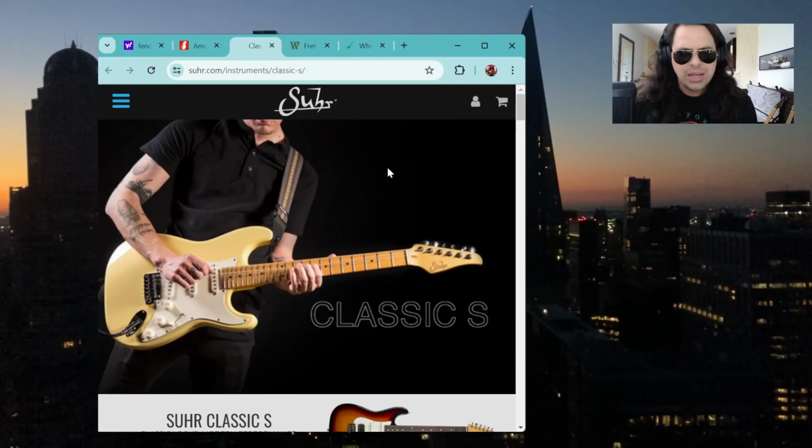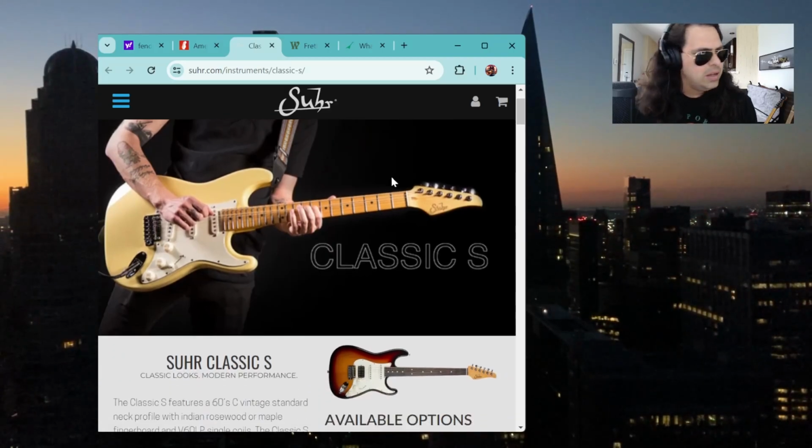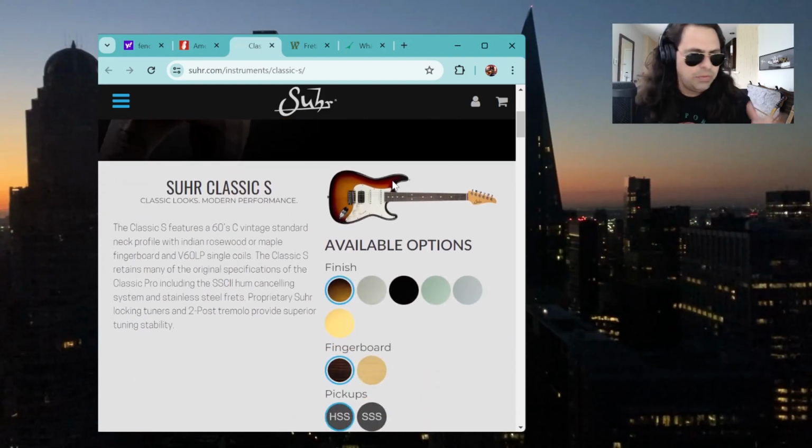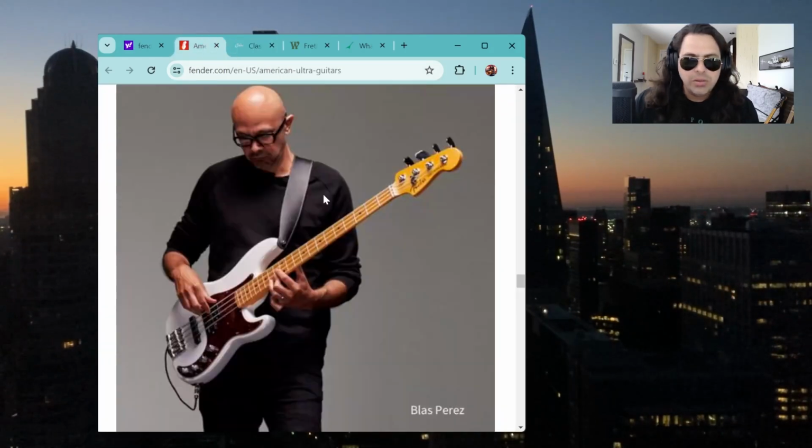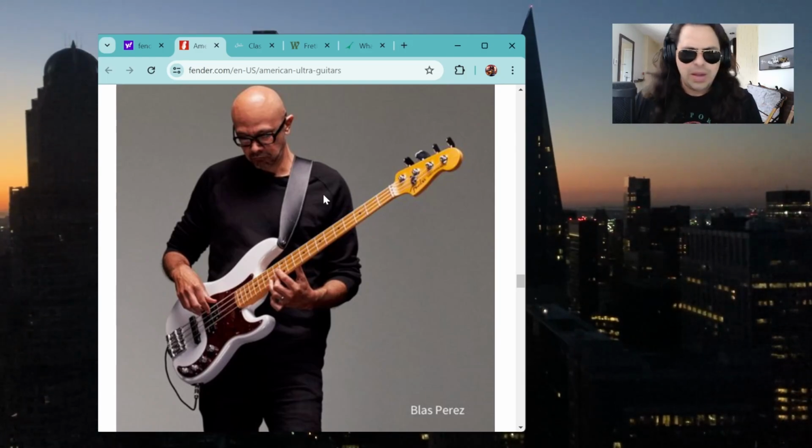Compared to a Suhr, I don't know how they compare. I tried a Suhr once. It was my friend's. It was a great instrument. You could feel the quality on it immediately once you grab it. So I don't know how they compare to Fender though. I've heard people saying, "Oh, they're as good as the Suhr. It's just a little bit different." The neck profile on the Suhr is a little bit different, just the measurement. That's cool. To each their own. Maybe the Suhr's better for you. But the point here is, is it worth it?